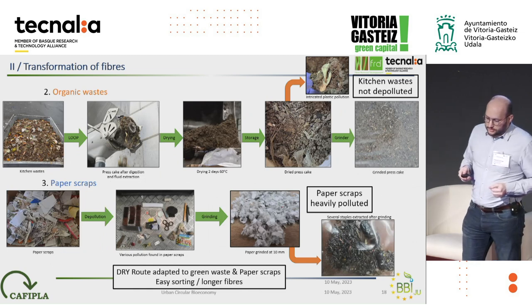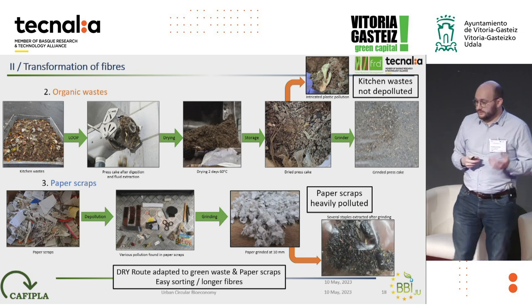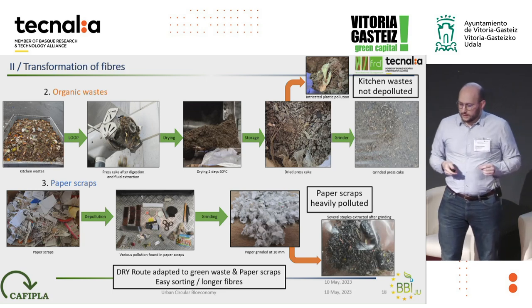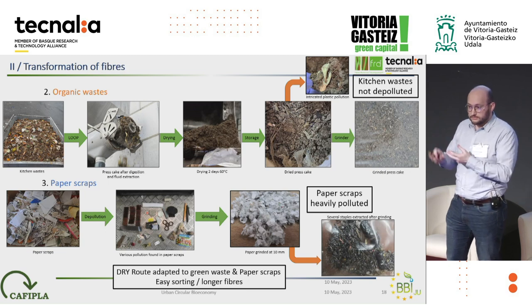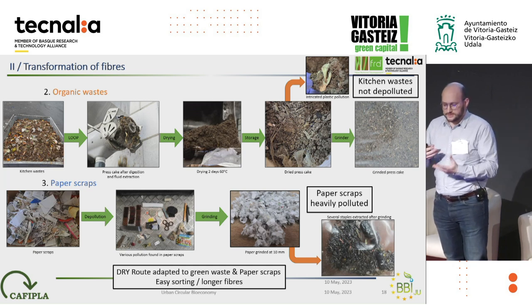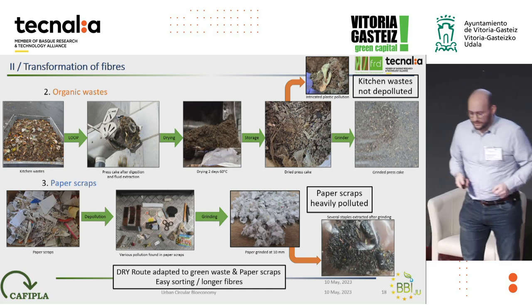For the organic waste, for example, we already saw this type of transformation in the previous presentation, but as the press cake was dried too, the dried press cake is very rich in pollutants, and this pollutant is intricated inside the press cake from organic waste. And for the paper scraps, they are really heavily polluted, but with big pollutants. So it's easier to remove them because the paper is very light, with an aspiration, for example. And after that, you grind them and you have those very rich cellulose fibers, but polluted with a lot of staples, obviously, because a lot of people don't remove the staples when they throw the paper out.